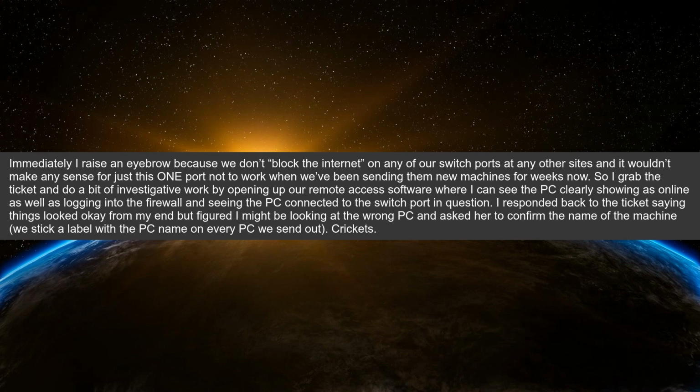So I grab the ticket and do a bit of investigative work by opening up our remote access software, where I can see the PC clearly showing as online, as well as logging into the firewall and seeing the PC connected to the switch port in question. I responded back to the ticket saying things looked okay from my end, but figured I might be looking at the wrong PC and asked her to confirm the name of the machine. We stick a label with the PC name on every PC we send out.